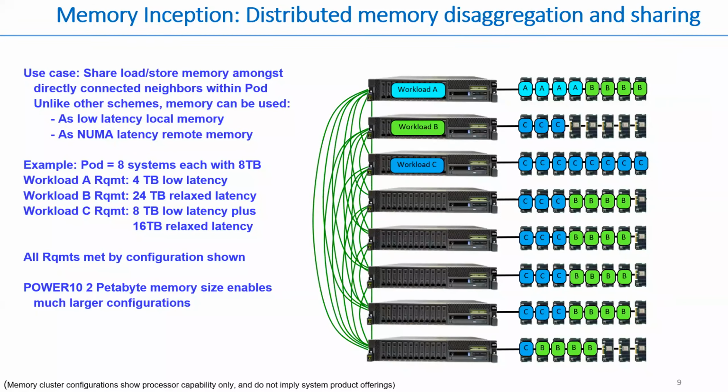Any questions about memory inception? It's a feature that has been in the works for a while. The activities have not started with POWER10, but POWER10 is the first processor to actually implement memory inception. And we believe it's one of the more, let's say, revolutionary innovations of POWER10. Any questions before I move on to the next?